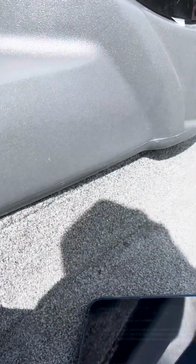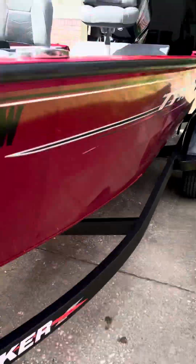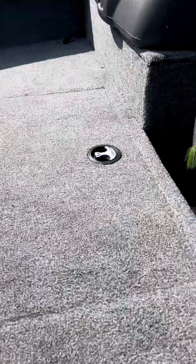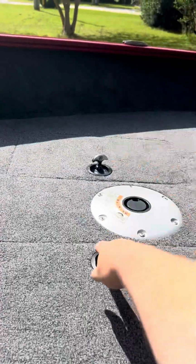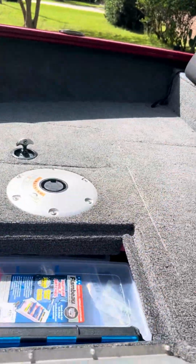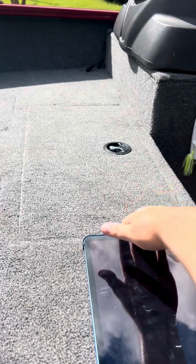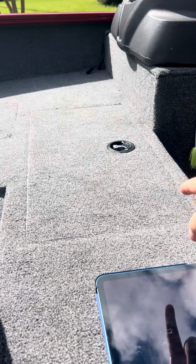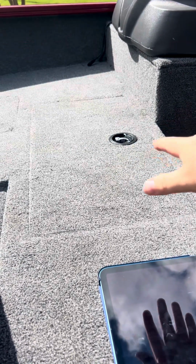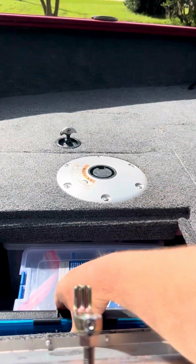Let me grab my notes here. Okay, so I've covered the pros. Now I want to get on, oh, and this is our live well. Now I don't live bait fish and I don't keep fish, so the live well, I just have all of my required vessel information, life jackets, I have a first aid kit, so I just use it as additional storage. Now I'm going to move on to cons real quick.